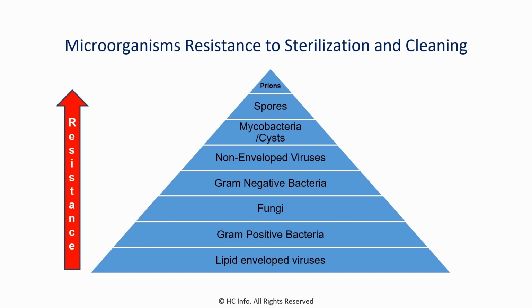So on the bottom of this chart, you'll see that the easiest ones to inactivate or sterilize are basically lipid-enveloped viruses, followed by gram-positive bacteria. Now we're getting more difficult or more resistant. Fungi are the next ones, and then you have your gram-negative bacteria, which includes a lot of the opportunistic plumbing pathogens. Non-enveloped viruses are the next most resistant to sterilization. And then you have mycobacteria and cysts, which have coatings on the outside. That's why they're more resistant than a lot of their other type of organisms.